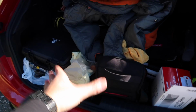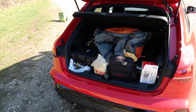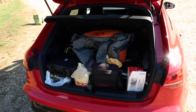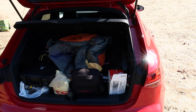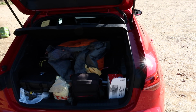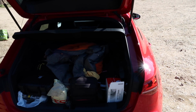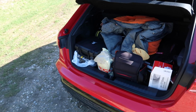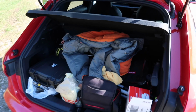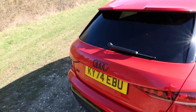325 litres at your disposal with the rear seats folded down. I think it's, I was going to say around 1400 litres. I'm just going to cheat and refer to the spec sheet very quickly. Where are we? Oh no, I was well off. No, it's 1,145 litres. I think I was thinking of the Coupe Formentor, which offers you 1,475 litres with the rear seats down, if I'm not mistaken.